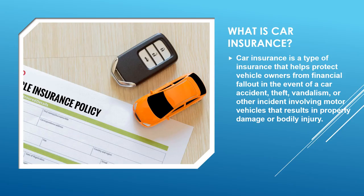First, when we start off, what is car insurance? Car insurance is a type of insurance that helps protect vehicle owners from financial fallout in the event of a car accident, theft, vandalism, or other incident involving motor vehicles that result in property damage or bodily injury.